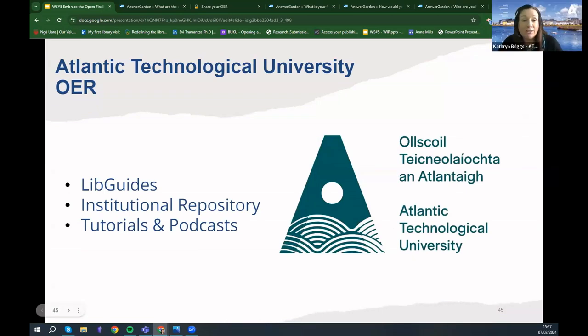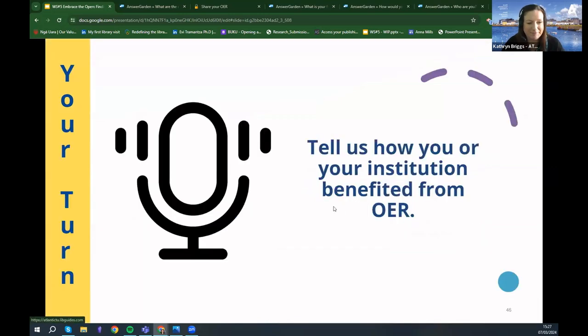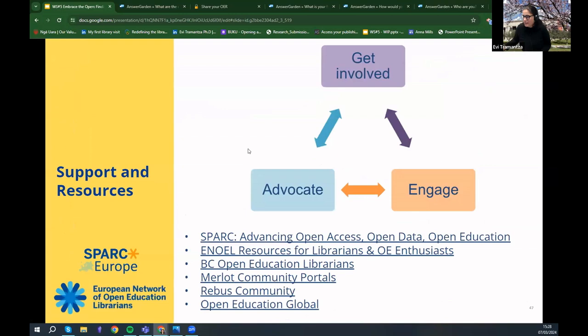So I'm just looking at the clock. So quickly, I'll just say that we use LibGuides and we have our own institutional repository and we have some reusable learning objects, including videos, podcasts and tutorials. So if anybody's interested in any of that, they can contact me directly. But I'm just conscious of the time and people have work to get back to. So next, please, Evi. We might go to the next one, will we? Yes.